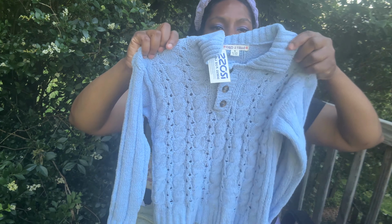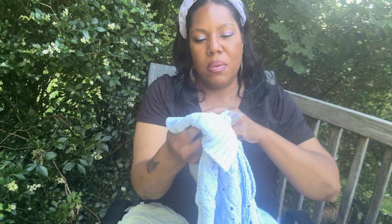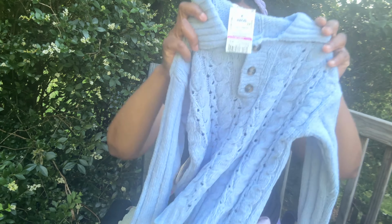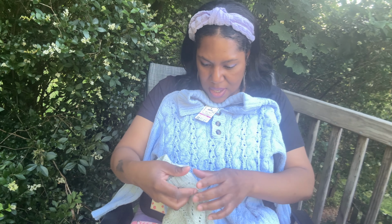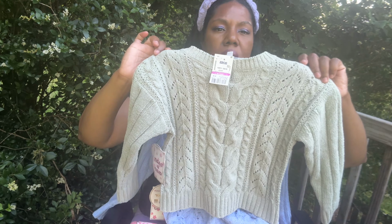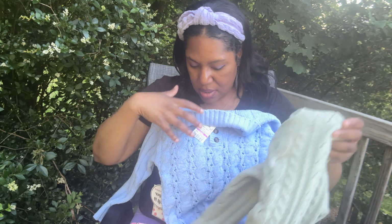And then I got her this blue one, and it was also $4.99. It has a little collar. What brand is this? Daisy and Cleo. And this is a 10-12. And it looks kind of little. So she should be able to fit that. And yeah, you can wear it with jeans. This is also a Daisy and Cleo sweater.